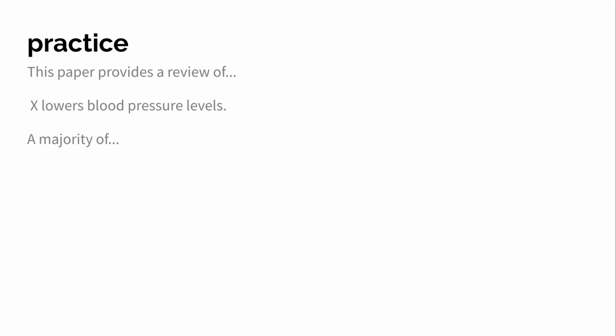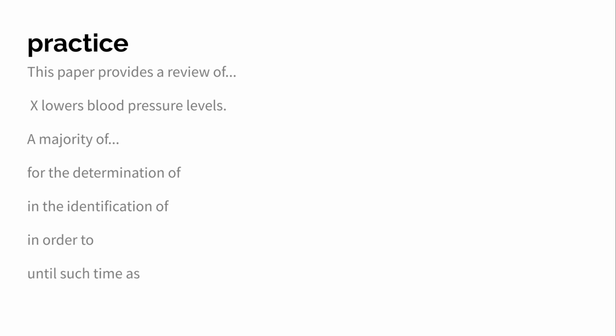Next, a majority of becomes most. Next, this becomes to determine. This becomes in identifying. This becomes simply to. This becomes until. This becomes blacks.